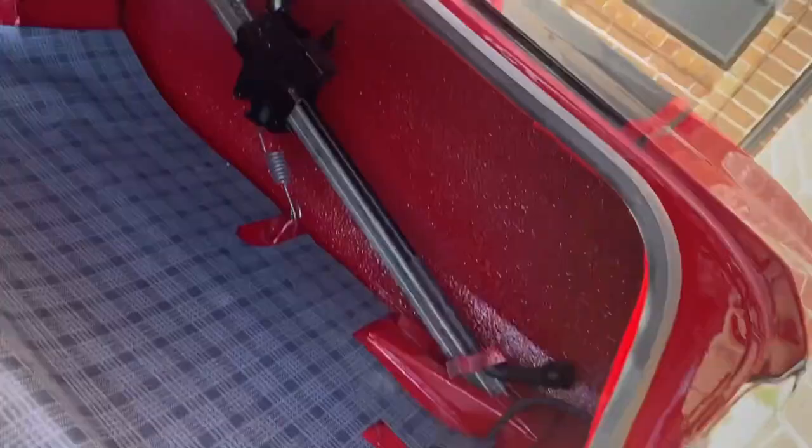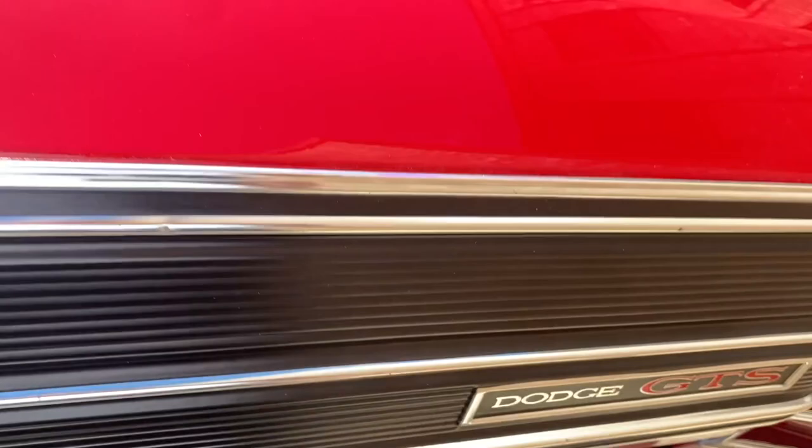And the trunk was, you know, quality of the car redone. Jack. Give me 1 second.